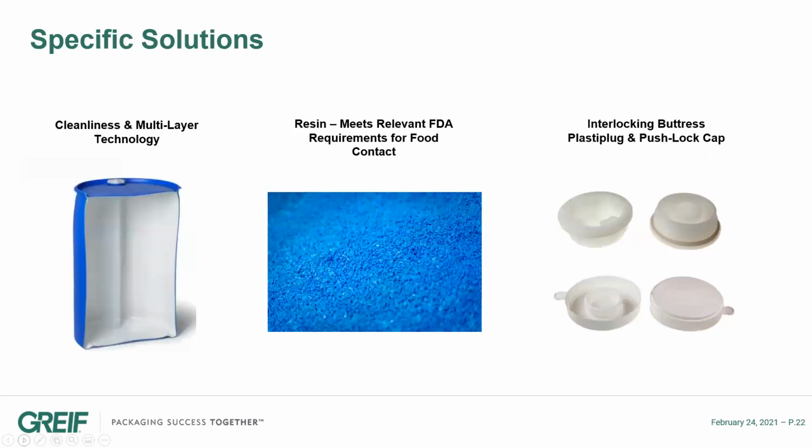Moving to the next slide, you see the details of how we build it, and for example how we do it in multi-layer technology, because now for certain products the demand is also to have the inner layer of our packaging without colors, because some products can be strongly attracted to the pigment. The colors that are used in every production that we have are suitable for food contact, and this is a must for our application.